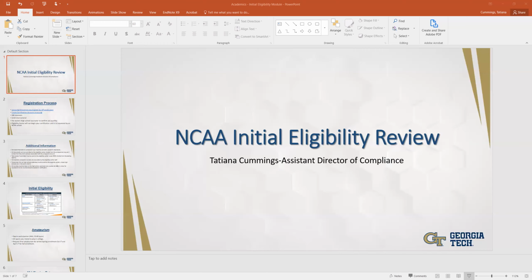On the flip side, test scores must be submitted directly from the testing agency. It must come directly from College Board or directly from ACT.org. The code for the Eligibility Center is pretty simple. It's four 9s, and that will send your scores directly to the Eligibility Center from the testing center. The Eligibility Center does not accept test scores that are on your high school transcripts. If they are on your high school transcripts, that's great, but the Eligibility Center wants them directly from the testing agency.